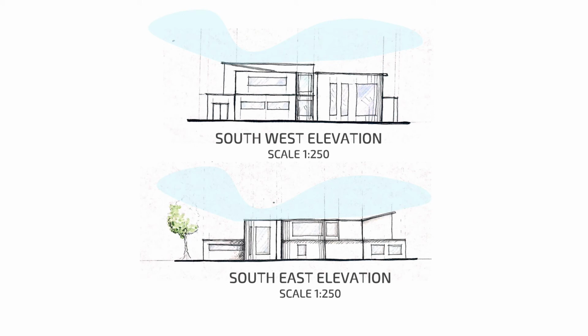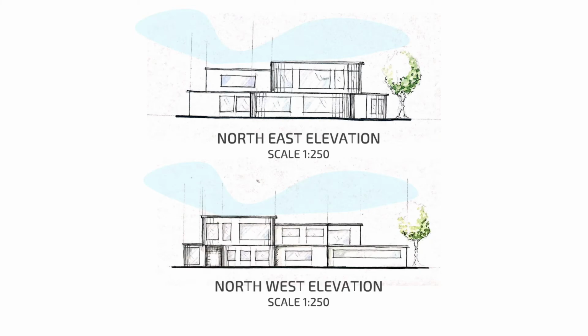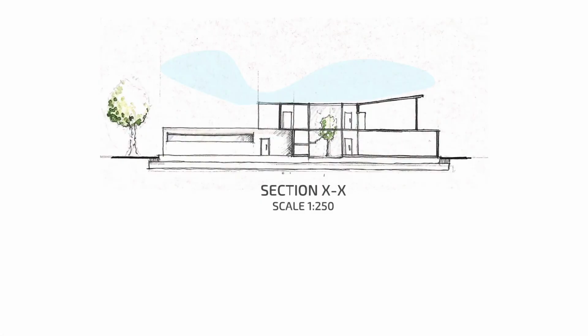Here we have all of the elevations. From the section, we can see the green space which had been mentioned earlier.